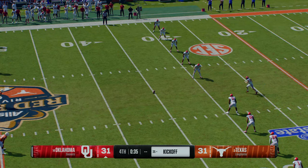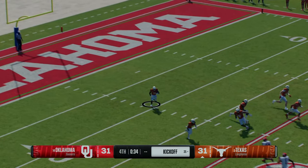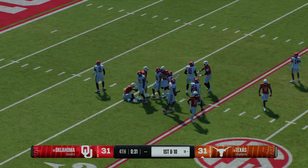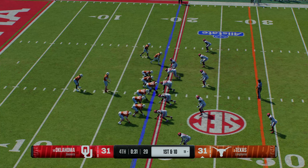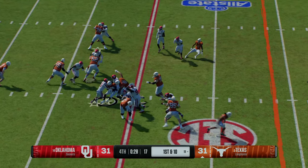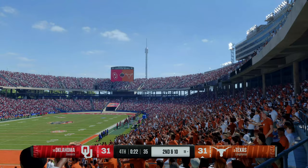Getting set to kick the ball off now. Takes this from inside the five, running right through tackles. And he's stopped at the 19. Good job by the coverage team. And the Longhorns offense takes the field. How do you play this now? Do you call a conservative play and just wait for overtime, or try to make something happen and win in regulation? And you'll maybe get back to the line of scrimmage, but no more than that.